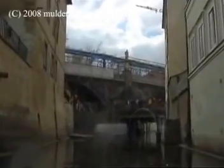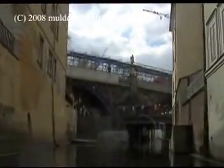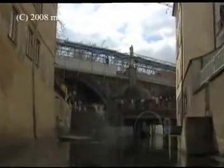Here, as you can see, this bridge in front of you, the little one. That's interesting. It's the only bridge in Prague which has no name. As you can see, our boats are so small that we can just pass under this bridge.